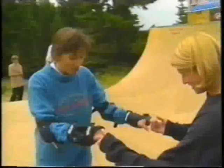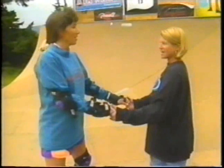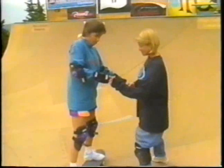Now, why are you doing this here on this wood? How is this going to help you on the snow? Because when you cross over the snowboard half pipe, you don't have to pump as much, and you can still get some speed because it's on an angle. But if you can learn to pump on the skateboard half pipe, you can get that much more speed.